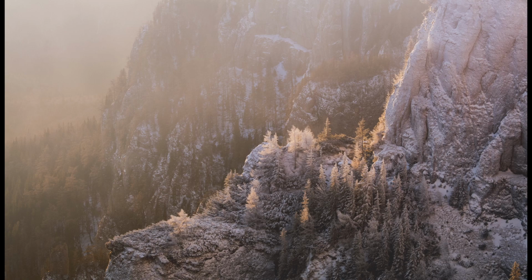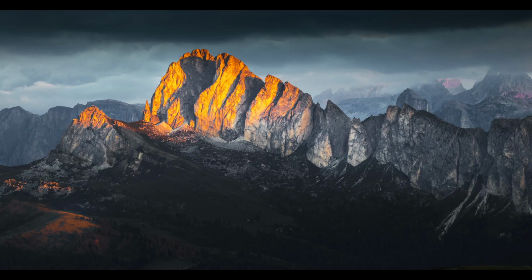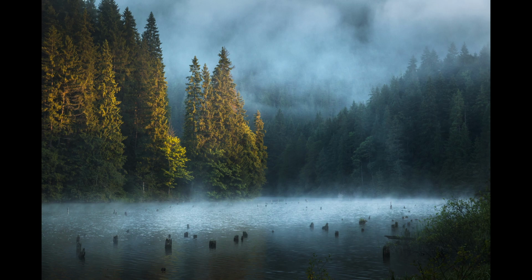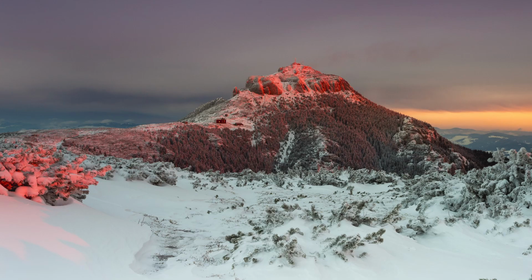This is the perfect moment if you are a landscape photographer or also a portrait photographer. It enhances the skin color. It enhances the landscape, the colors of fall, the colors of the snow if you're photographing in winter. Everything looks like a fairy tale, if you want.